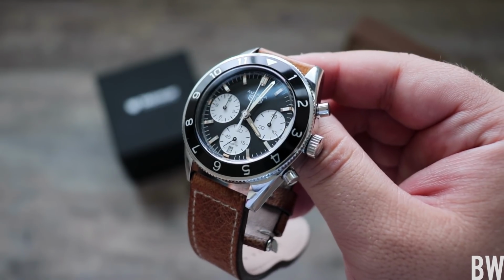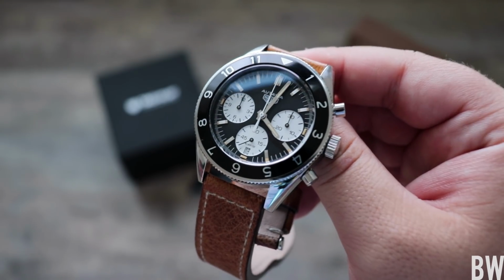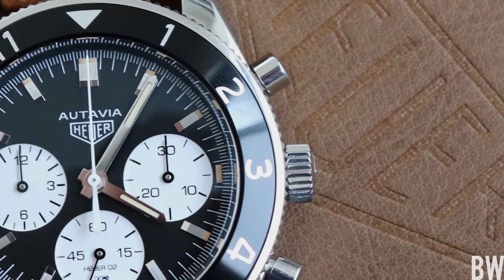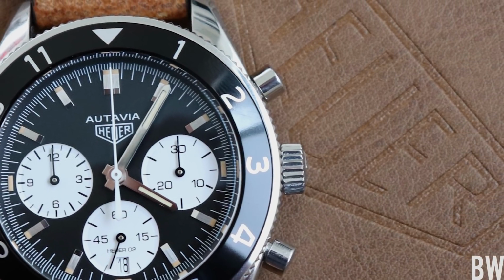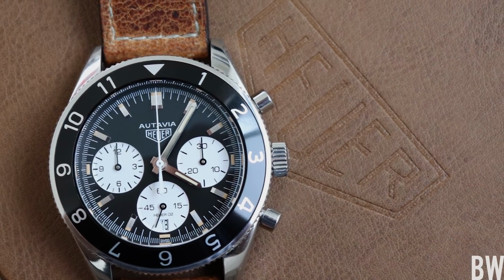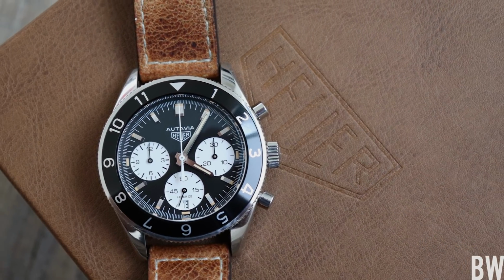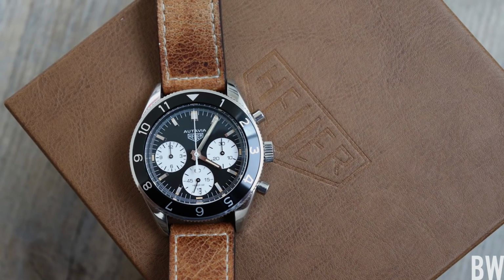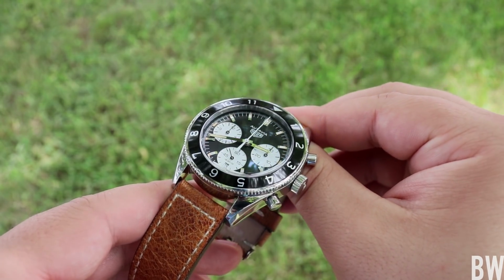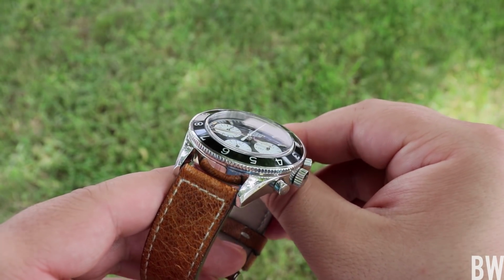I like what TAG has done. I like the fact that they went Heuer dominant with the logo. It's part of the Autavia line. They reached out to us watch fans. It's got all the goodies of an in-house automatic column wheel chronograph, and overall is a very pleasant release. So it retails for about $5,300 on a leather strap. It also is available on a beads of rice style bracelet and sells for right around $3,000 on the secondary market.